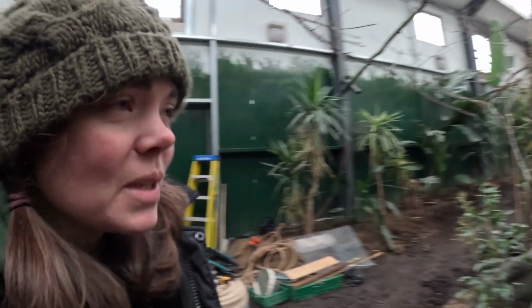So it's safe to say after a day and a half we were pretty knackered walking around, but it was really good to see everything firsthand. And just a little quick one from the keepers as well.